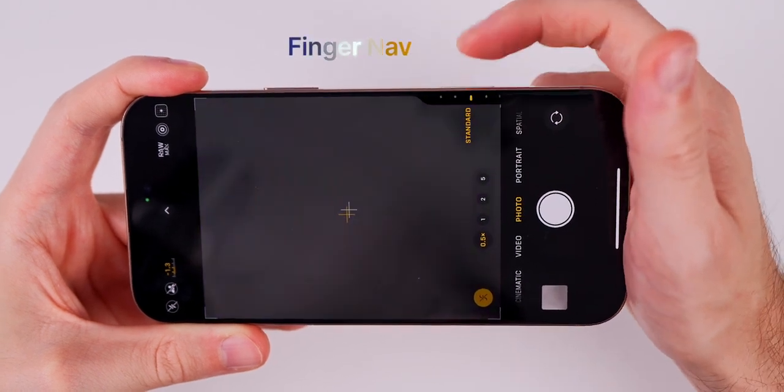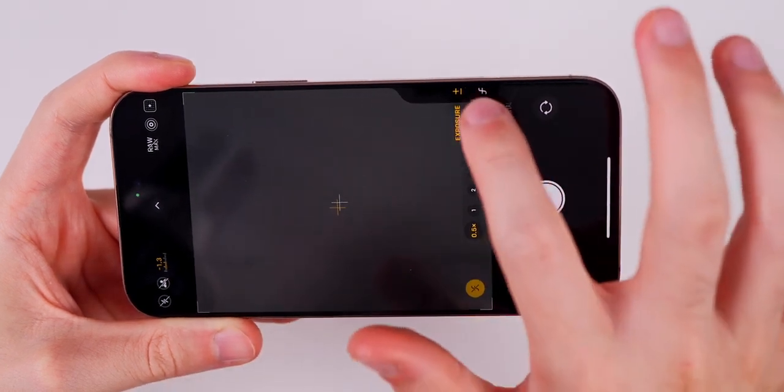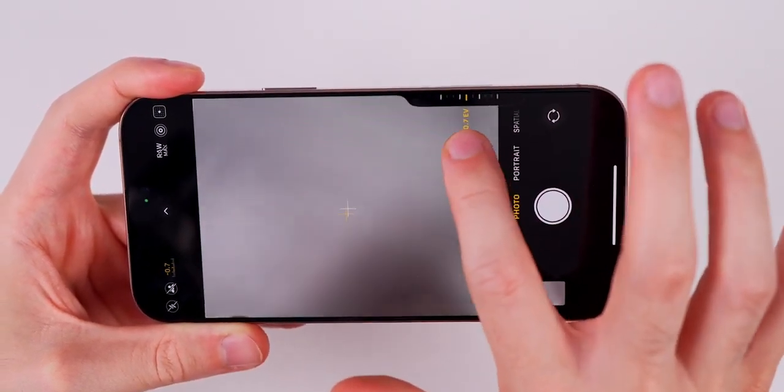And here's a quick tip. You could also use your finger to navigate through this menu here. You can use your finger here to swipe through the menu options, you can tap, and you can use the slider here as well with your finger.